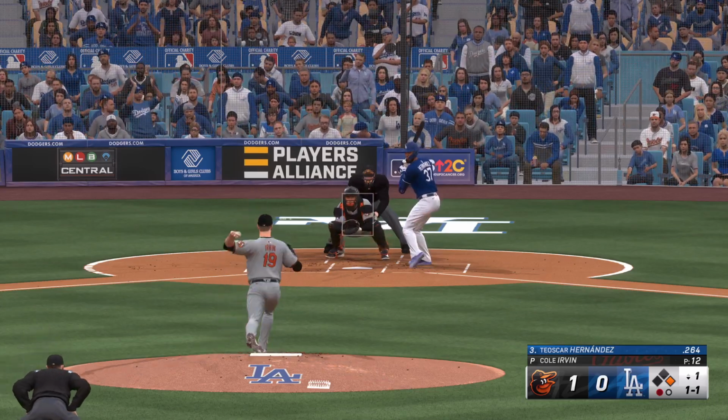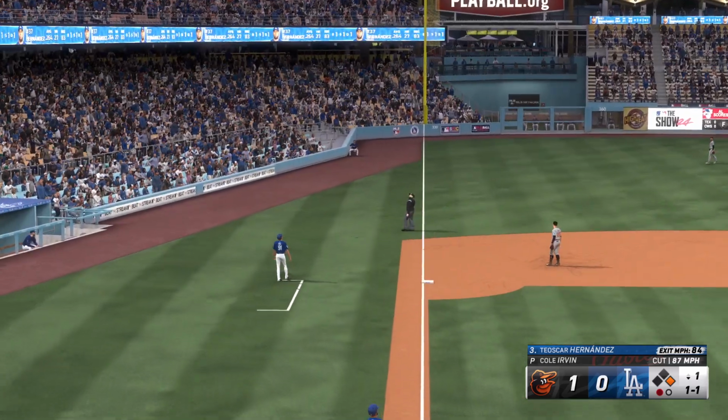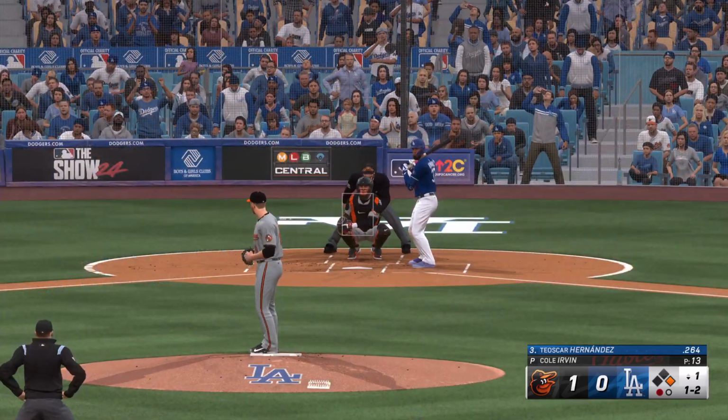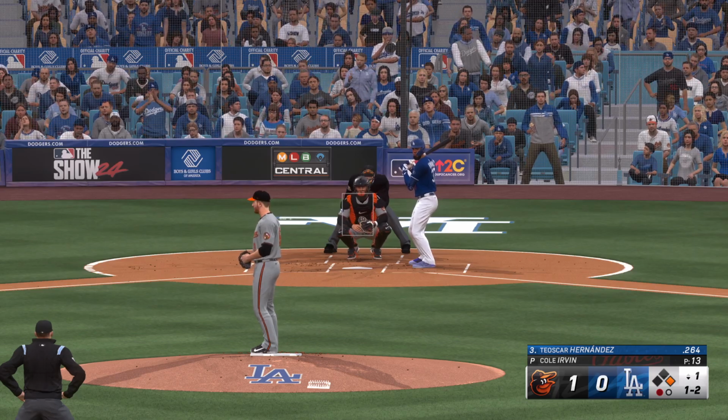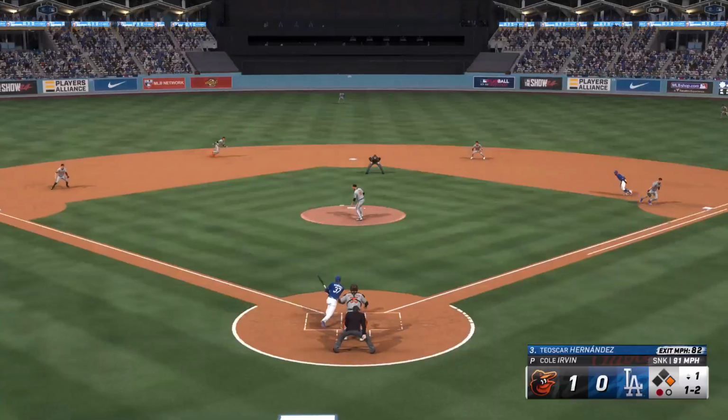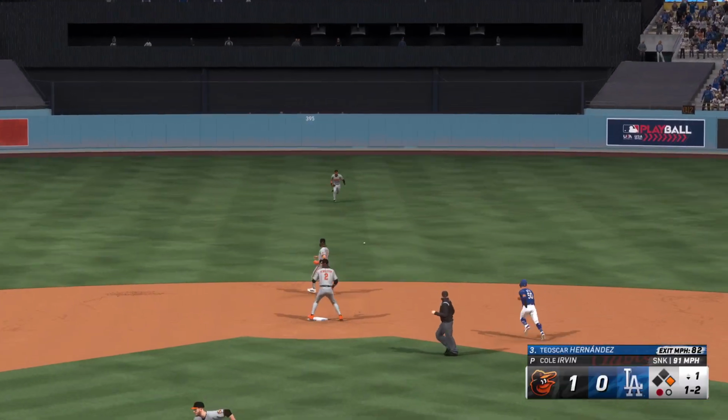Here comes a pitch. Turned on, but foul wide of third. With 2 strikes, may see some movement over there at first base, trying to stay out of the double play right here. 1-2 now. Up the middle, it's through for a hit.